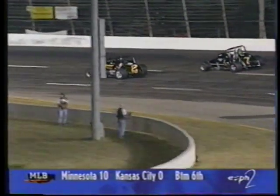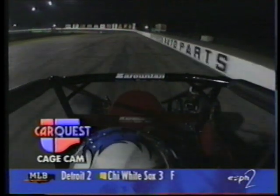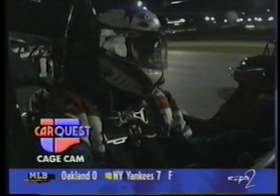Well, it's very difficult to move up in only 15 laps. I mean, he's got to move up about 7 positions in 15 laps. That's 1 every 2 laps. And these cars don't usually have the tires go away until 20, 25 laps, and then they start really changing and handling badly. So I think it's going to be difficult, but if anybody can do it, I put my money on Kenny Irwin. There's our CarQuest cage cam on Donnie Beechler's car.